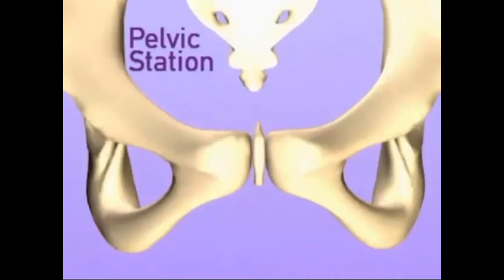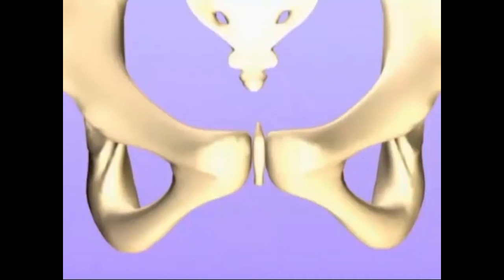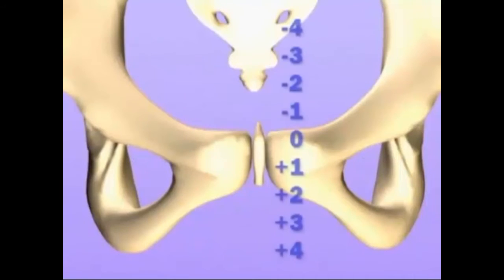Fetal descent is measured by station, a term used to describe the position of the baby's head in relation to two particular bones in the mother's pelvis. In late pregnancy, before lightening, when the baby drops, the head may be floating above the inlet to the pelvis at -4 station.